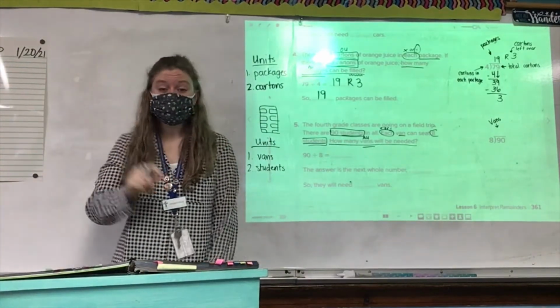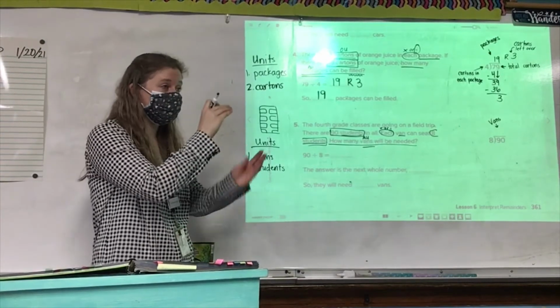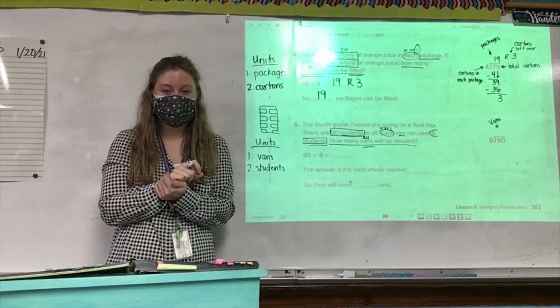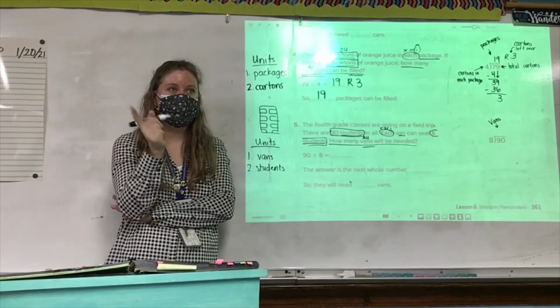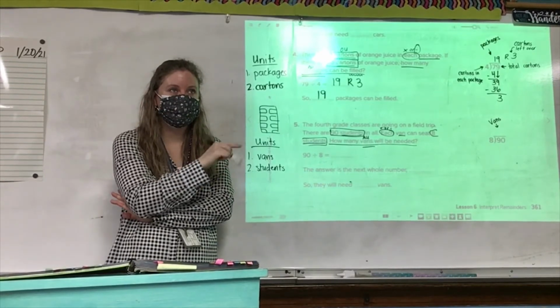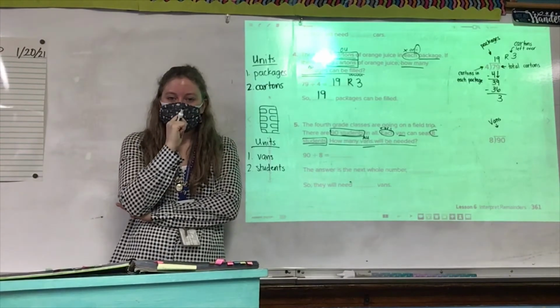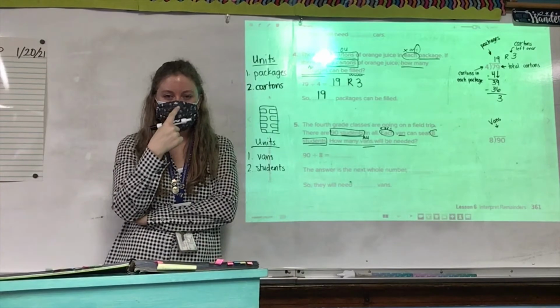Because remember, if you have people and your quotient is groups, you have to add an extra group for those leftover people. I'm glad you said that, Zari, if we have a remainder. Because if we didn't have a remainder, would we add an extra group, an extra van? Smith? No. Why? What would happen with that extra van that we added?